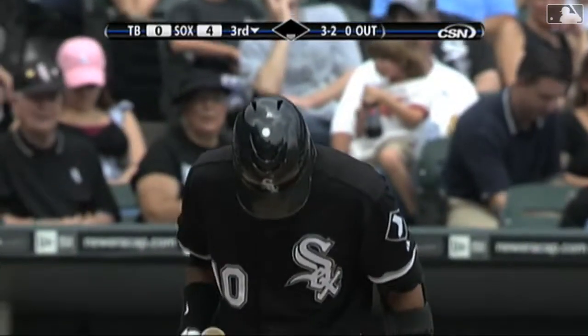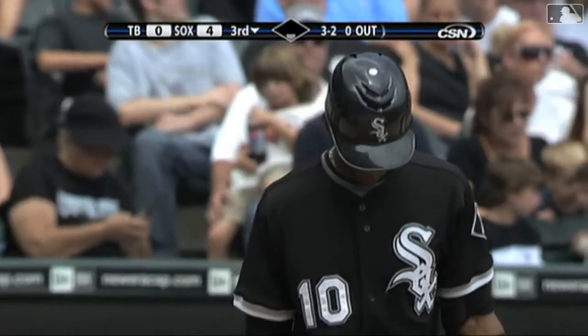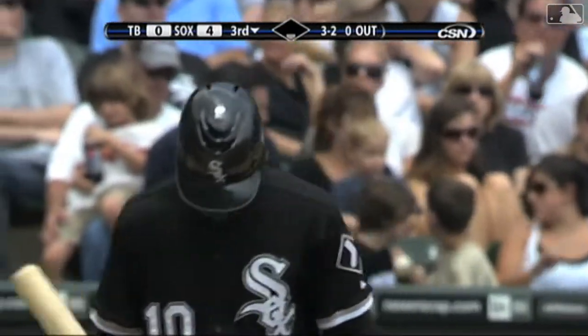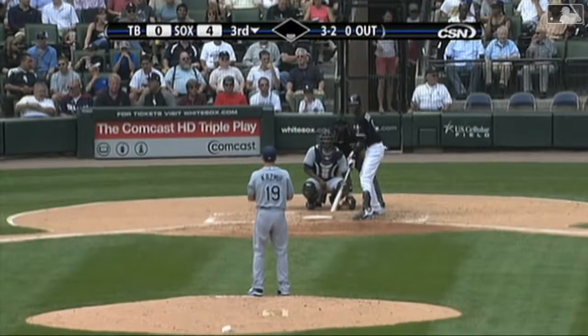Buehrle's in a class by himself in that category. There's no doubt he wants to get the ball. He wants to throw it. He doesn't want the hitter to get set. And all he wants from his catcher, whoever it might be, is to get the ball back to him. And then he'll get it and throw it back to you.